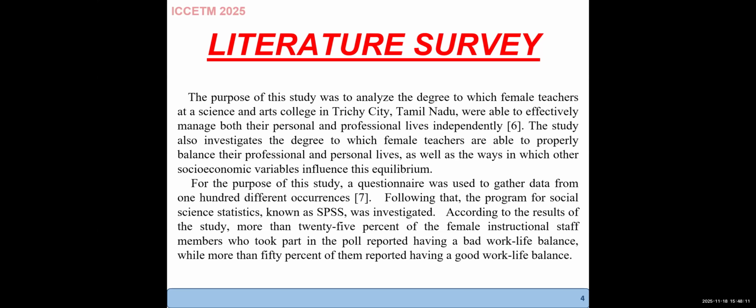According to the result of the study, more than 25% of the female instructors who took part in the poll reported having a bad work-life balance, while more or less 50% of them reported having a good work-life balance. So in short, many teachers express stress and imbalance. The factors are workload, family duties, and some socioeconomic conditions. So more than 25% face poor work-life balance, and 50% have a good balance. The data was collected using the questionnaire and SPSS analysis.